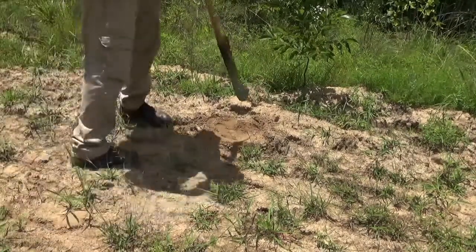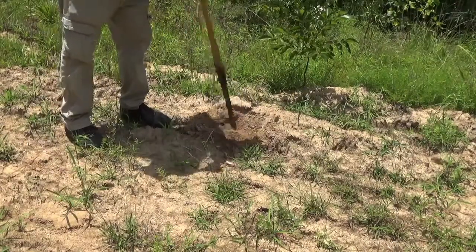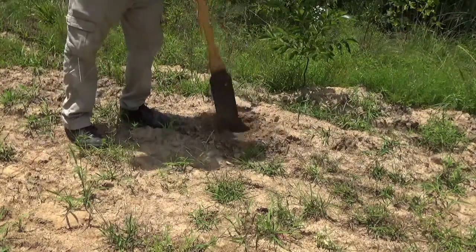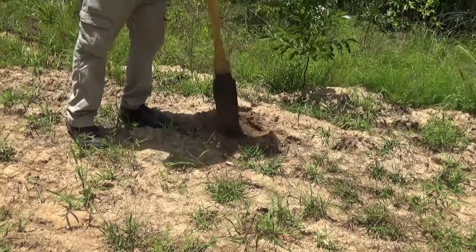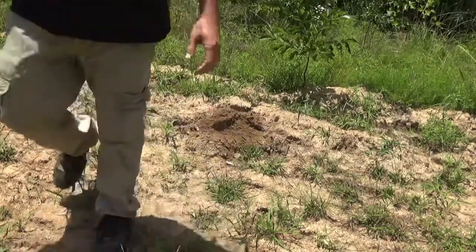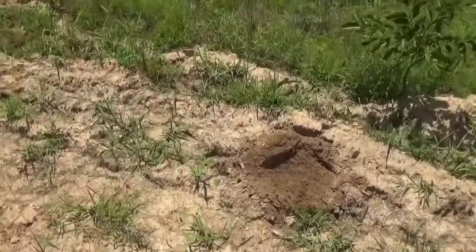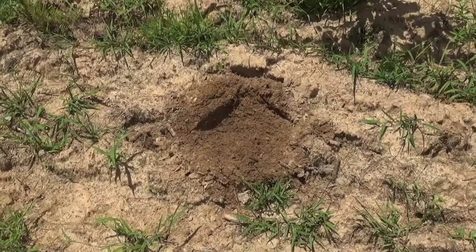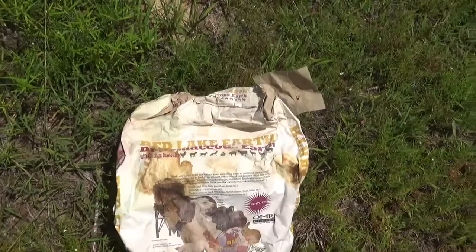We're going to take this, we're going to carve out a little bowl. See that little bowl? It's turkey shaped. All right, that's a nice turkey size, turkey shape. Now what are we going to do with the bowl? All right, in the bowl we're going to put this stuff.